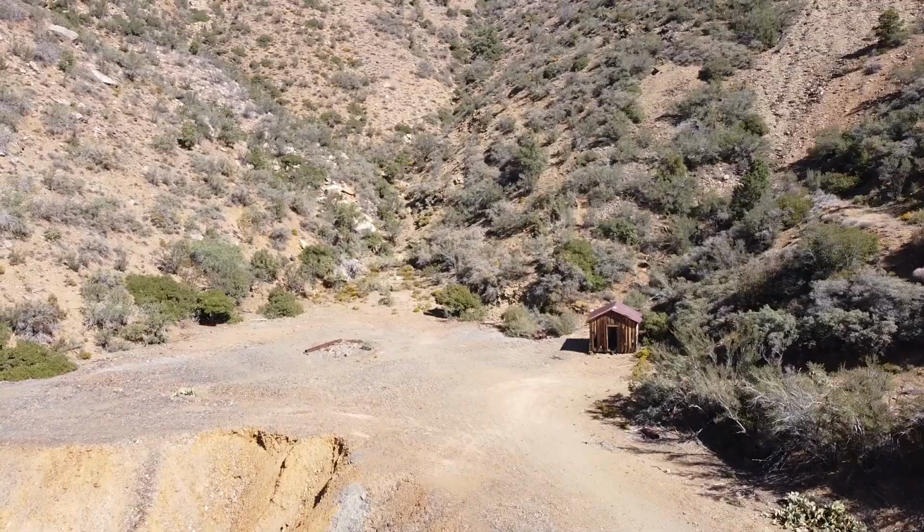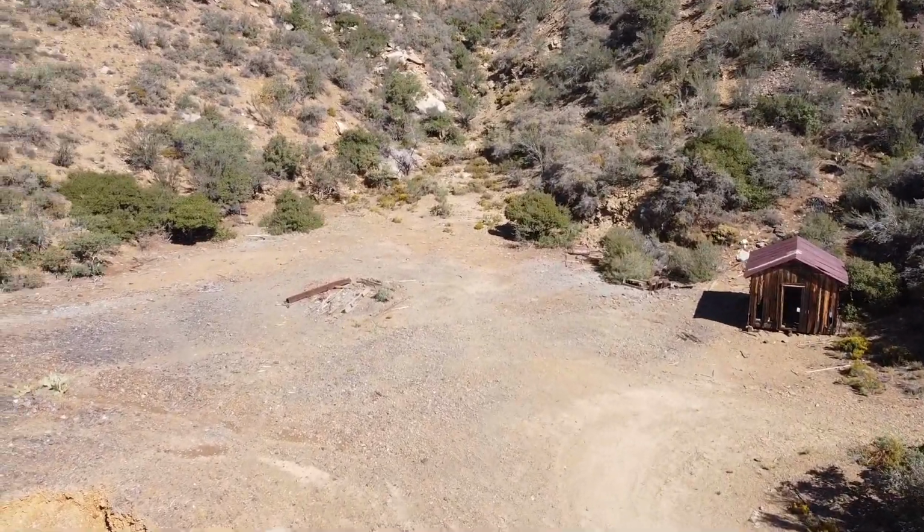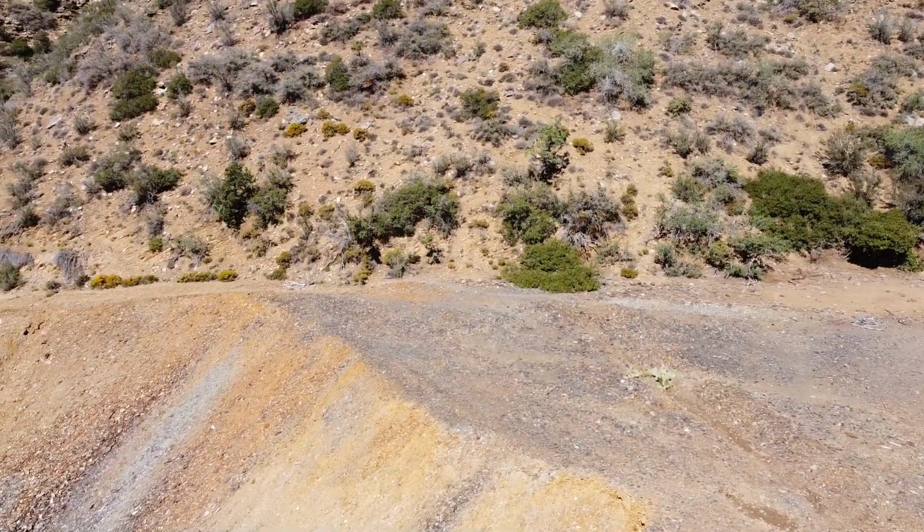This was the top of the Boriana mine. There were several different areas up here that were flat that I didn't want to walk up to, and the road was washed out so we couldn't drive, so I sent the drone up here to check it out.